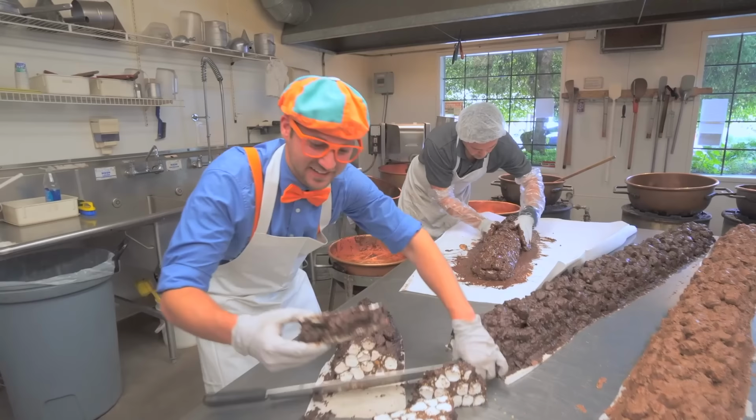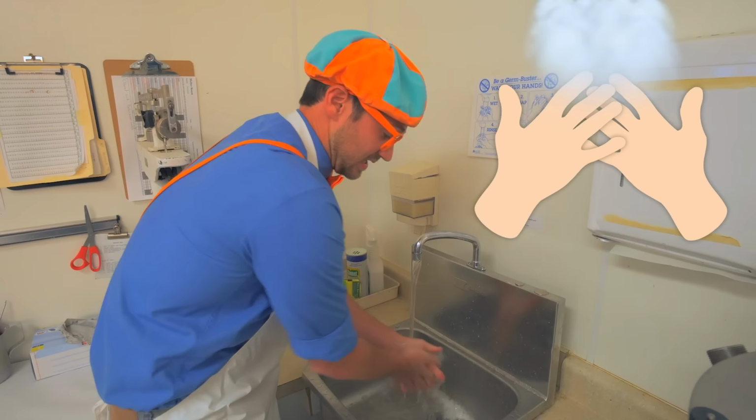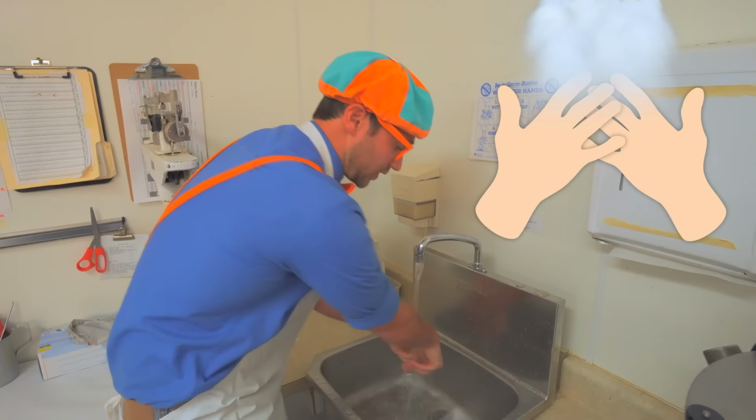Check it out. Now that's what I call Rocky Road. Ooh, do you see what I'm doing? I am washing my hands, and I'm washing them really good because what I'm about to do requires me to use my hands. All right, let's dry them off real quick.